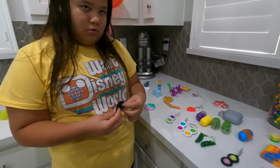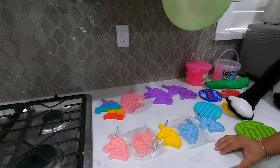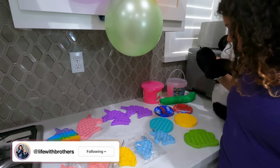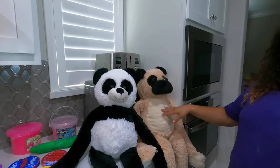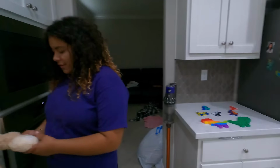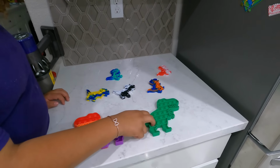This one's really cool. And over here we also got unicorn poppets. Now these are our unicorn poppet section. So we have a bunch. We got these. And here is, I didn't win it, but I got it, because I tried to win it. A pug and a panda. And you could put this around your neck. Over here is our dinosaur section. This is my favorite. This is my second favorite poppet.